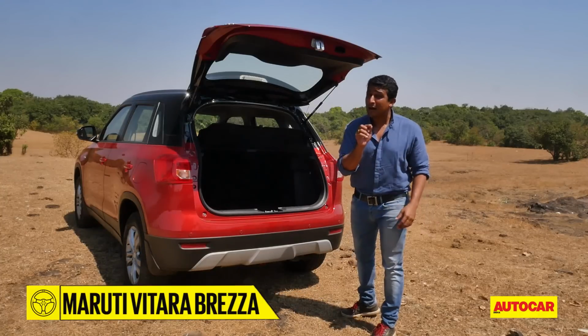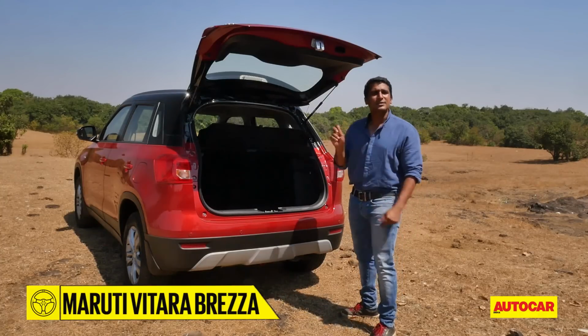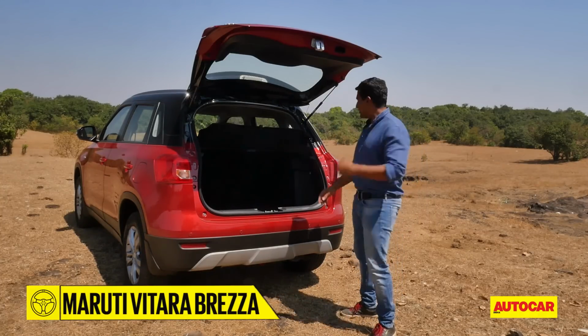But if you want to expand the boot space, there's a really nice little touch here on the Vitara Brezza. Check this out.